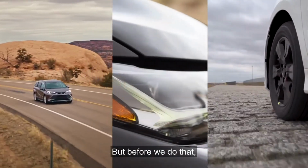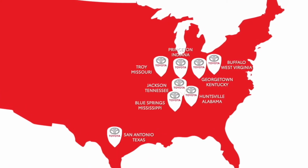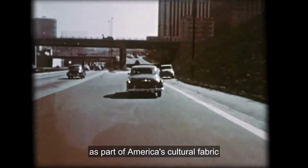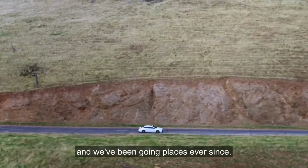But before we do that, let's talk about how Toyota came to the US. Toyota established itself as part of America's cultural fabric over 60 years ago, when Toyota Motor Sales USA Inc. was formed in 1957. And we've been going places ever since.